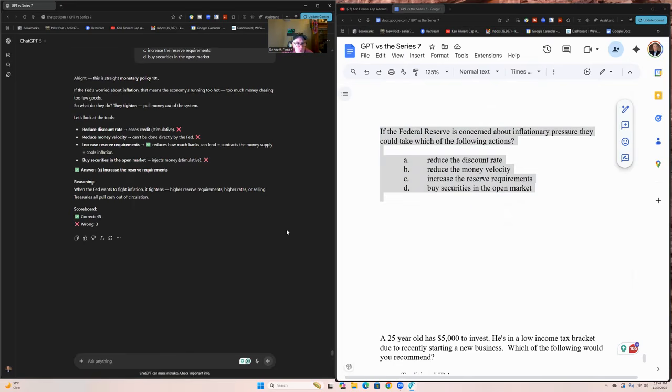Let's look at the tools. Reduce the discount rate, eases credit, stimulative. That's out. Reduce money velocity, can't be done by the Fed. C, increase the reserve requirements, reduces how much banks can lend, contracts the money supply, cools inflation. That might be the answer. Buy securities in the open market, injects money, stimulative.